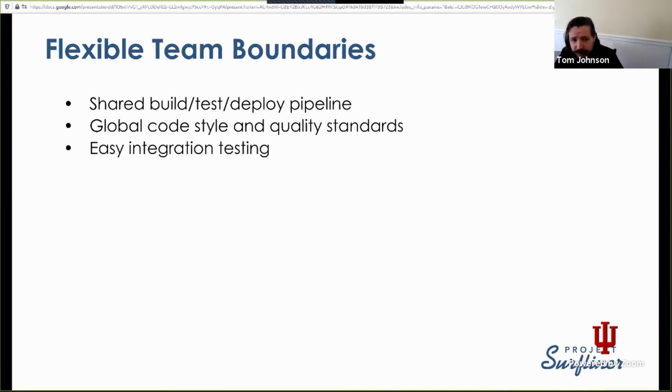Similarly, the monorepo enables flexible team boundaries. So we have a shared build, test, and deploy pipeline that we all maintain together across the teams. Global code and code style and quality standards are in the repo, and testing integration between any of the products is easy because we can just build that into a pipeline stage, and so the effect is that any developer who's engaged in one product can relatively easily ramp up on another one, because all of the processes that are supporting development are centrally maintained. So these are benefits that we hoped to get and that are indeed realized.